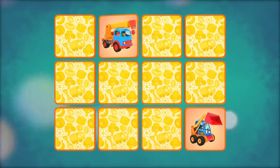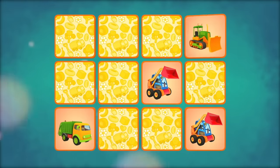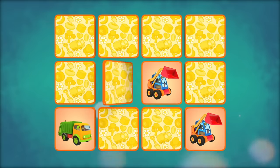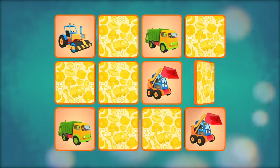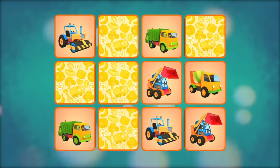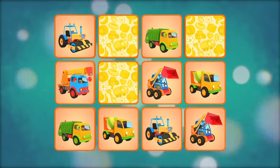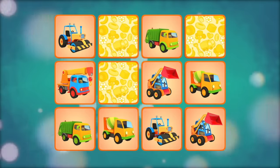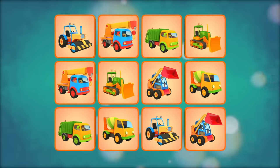What other cars are there? Let's match the pictures. Excavator. Garbage truck. Road roller. Concrete mixer. Crane. Bulldozer.